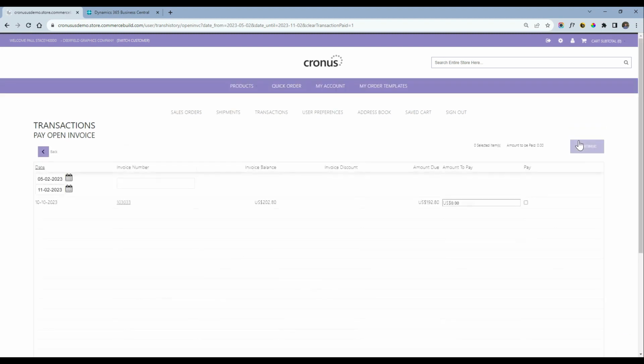And they can optionally choose to pay open invoices. And this is a very useful screen that allows the user not only to see the invoices that are due, but also to make payments against them. And the user can actually at this point decide which invoices they wish to pay and how much of that invoice they wish to pay. They can choose to pay any amount up to the amount that's due, and they can continue to do that over time. If there were invoice discounts available, those would also be displayed here.